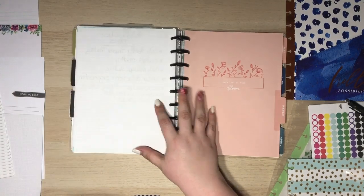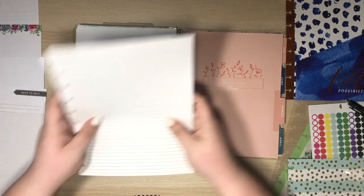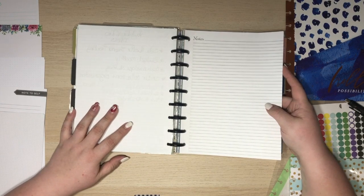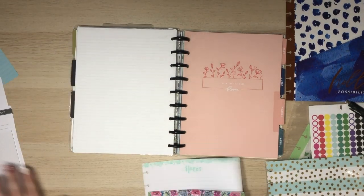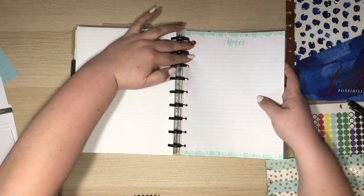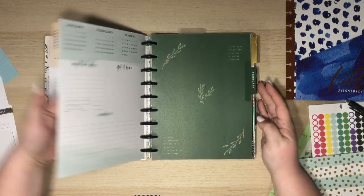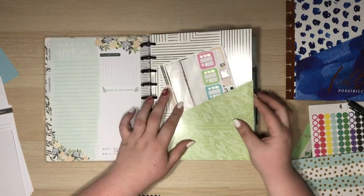Here's my Etsy stuff, and then I want to add paper. This is notebook paper that I printed and cut down to size because I'm really weird and I don't want to use my nice, pretty Happy Planner paper for scribbles. So I save that stuff for the good stuff, and I use this and the cheap paper for my scribbles because this is not as high quality paper. Okay. So I'm going to go ahead and come back to this section here.